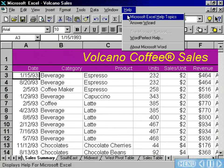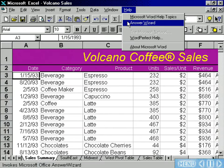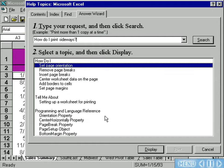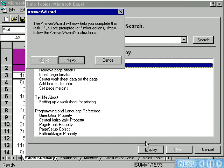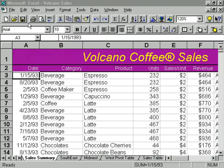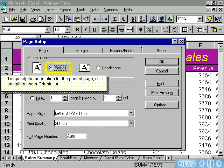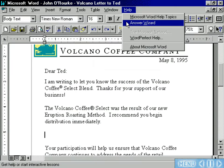And the coolest IntelliSense feature is the Answer Wizard. It's always there to give you help when you need it. Simply ask it what you need to do in your own words, like, how do I print sideways? The wizard will give you your solution. It'll activate the appropriate menus, bring up dialog boxes, and indicate what you need to do, so the next time you can get there on your own. Or if you like, the Answer Wizard will just explain things, and you can make it happen.